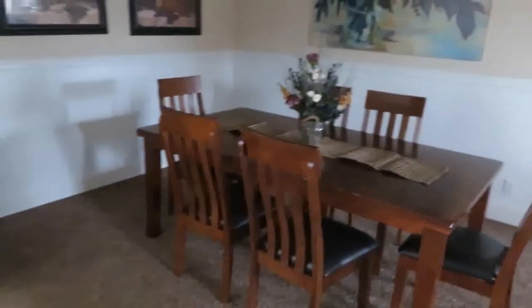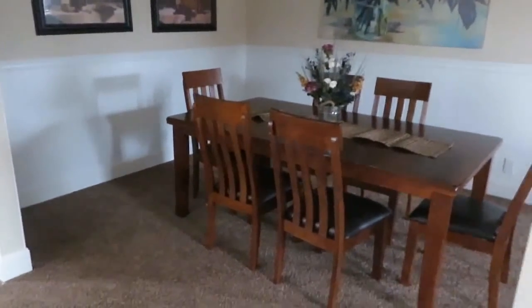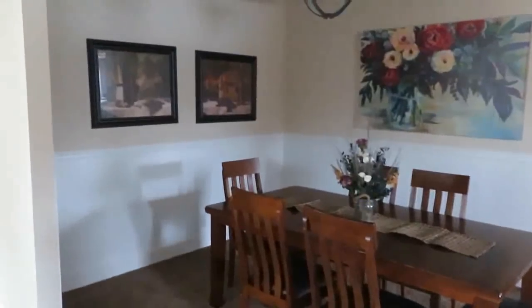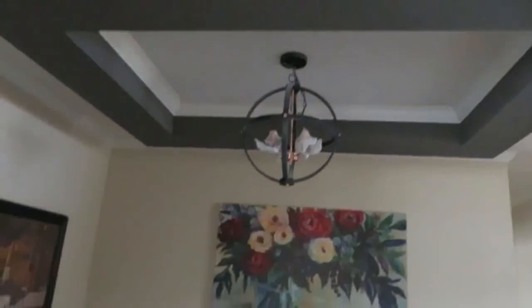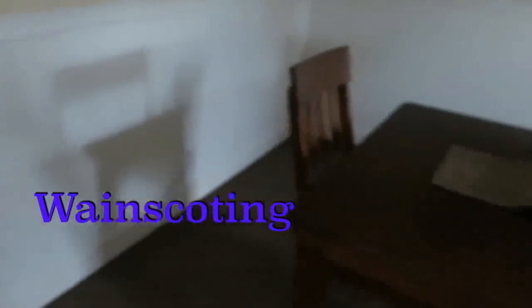Six people at that table. You could probably put a leaf in it and still have plenty of room in this space to make it 8 or 10. Beautiful ceiling. I love the chandeliers in all of these homes, you guys. They've really done a great work. Great job.